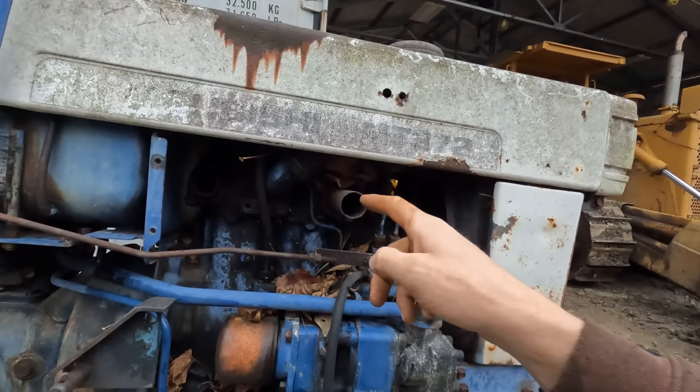Moving on to this alternator over here. We're gonna go ahead and get the wires off first, and then I have to take the mounting bolts off, and then we can finally get this stupid guard off of here.